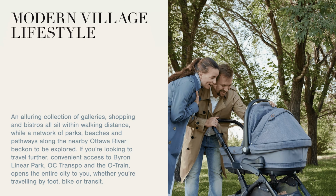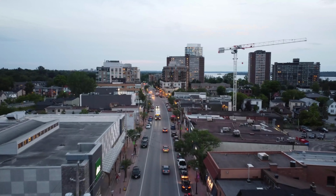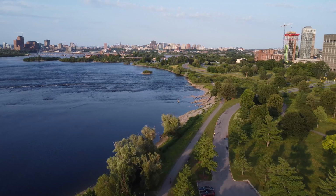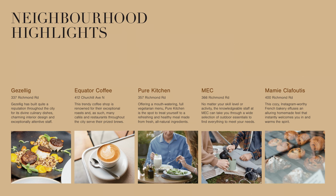You're situated in the heart of Westboro, which is one of the most desirable neighborhoods here in Ottawa. It's walking distance to lots of local amenities, and we actually filmed a neighborhood tour. So if you want to check that out, it will give you a better visual representation of what's in and around the building. But yeah, you're walking distance to a lot of parks, restaurants, grocery stores, public transport. It truly is very well thought out, and it's the type of neighborhood that is only going to continue to improve.